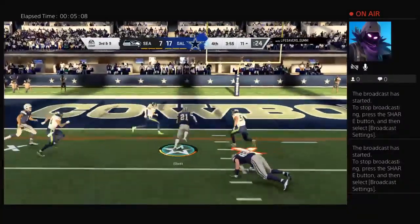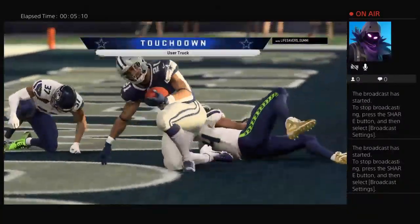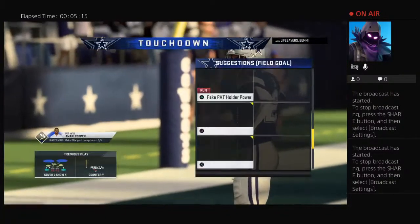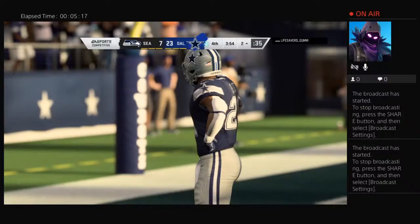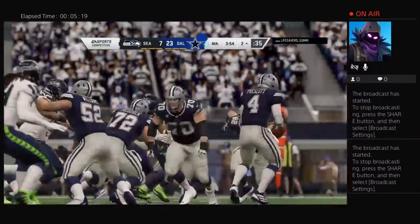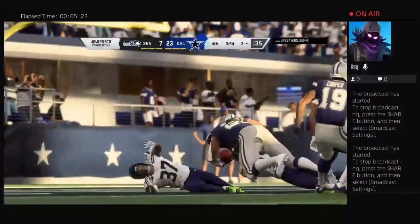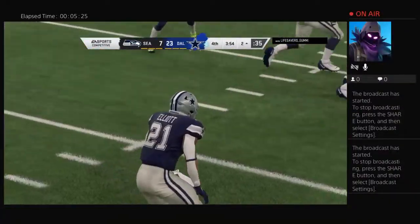On the counter. Elliott. And he is into the end zone for a Cowboy touchdown. Ezekiel Elliott, his second touchdown of the afternoon. And the Cowboys, they push out in front further. And they drew up the counter there. It worked. They're glad they drew up the counter.